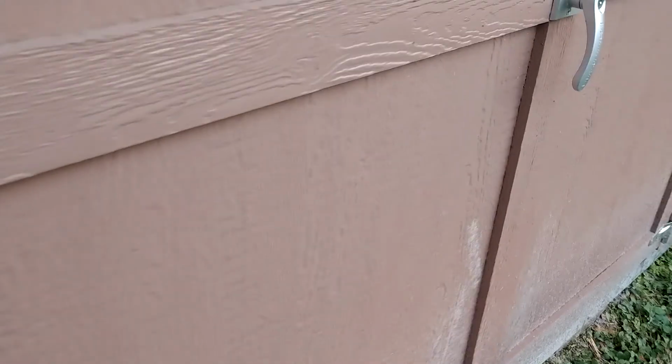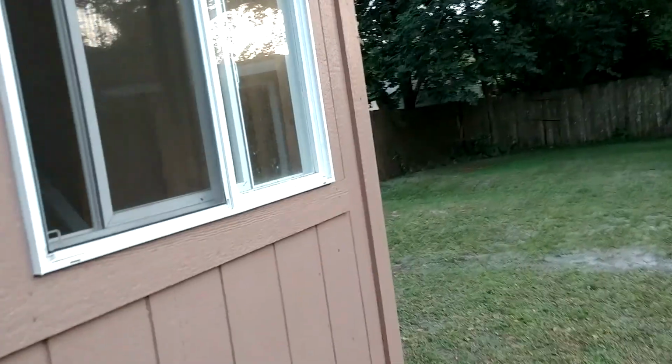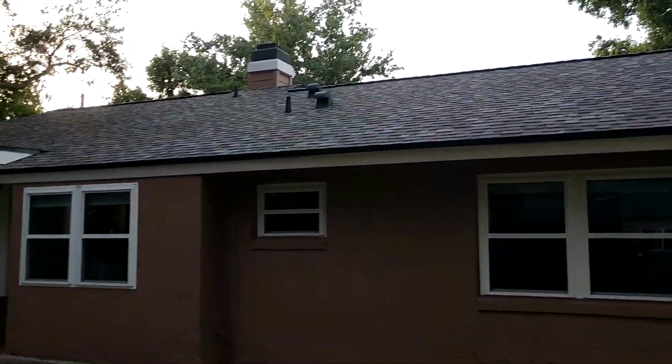This looks, I don't know, brand new. Look at that. I don't think my house is this nice. Built up, metal trim. Still smells new. Look at that. Little ramp to get the riding lawnmower up here. Beautiful. Beautiful. Hardware, everything. Brand new. Even the windows. And of course, the roof looks fantastic out here as well.